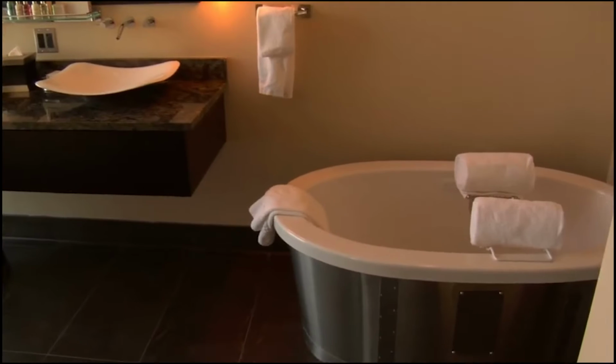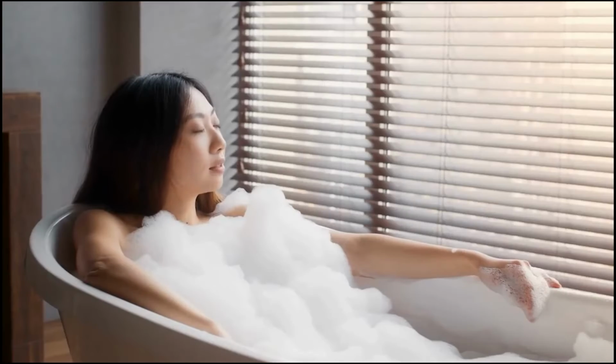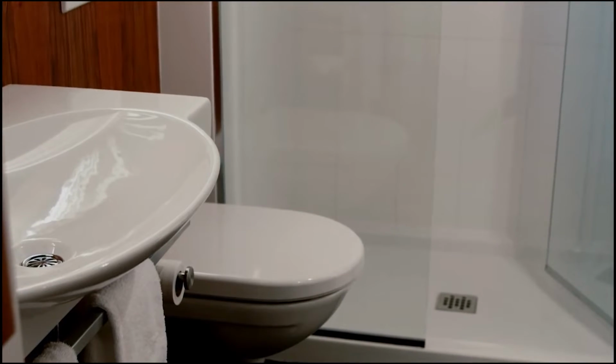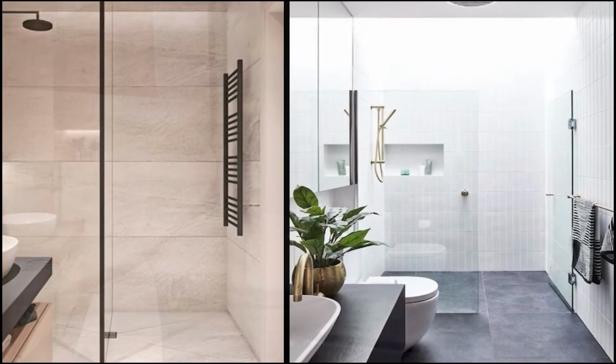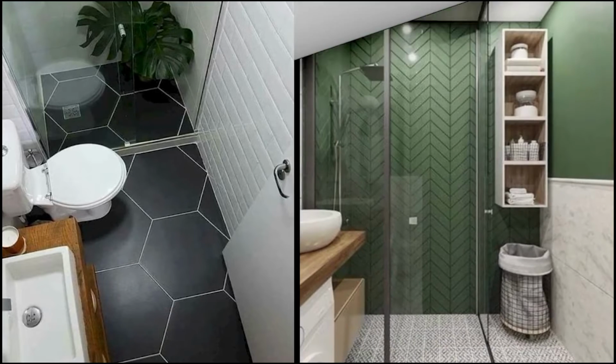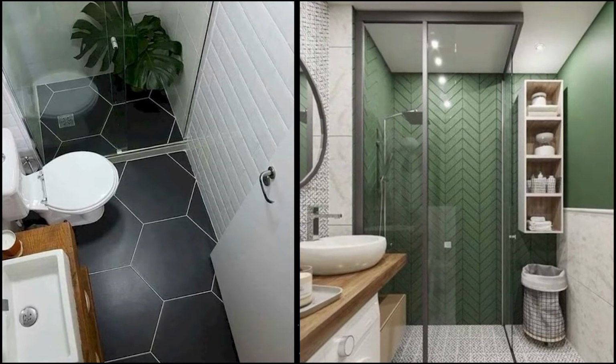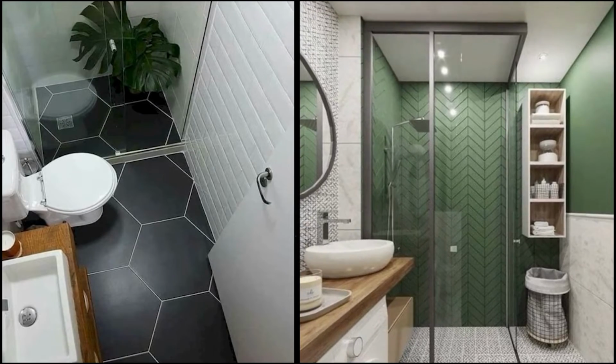Today, we have something special for all of you who are dealing with small bathrooms but still want them to be fabulous. In this video, we'll be sharing our top 10 tiny bathroom ideas that are small in size but big in style. From clever storage solutions to space-saving fixtures, we've got you covered. Get ready to be inspired as we show you how to maximize every inch of your small bathroom. So whether you're looking for luxury or practicality, this video is for you. Let's dive into the world of tiny bathrooms and make them absolutely fabulous.